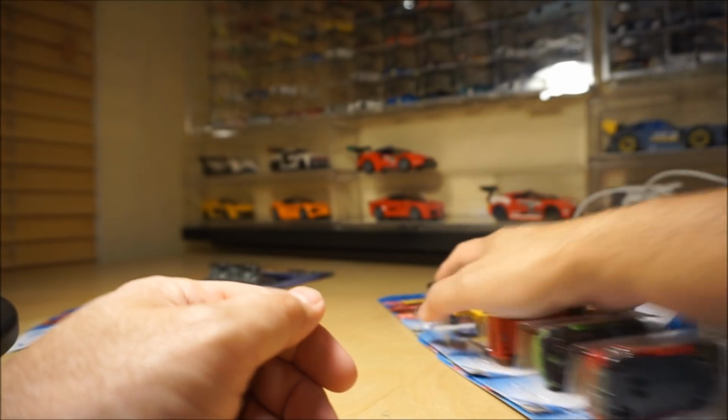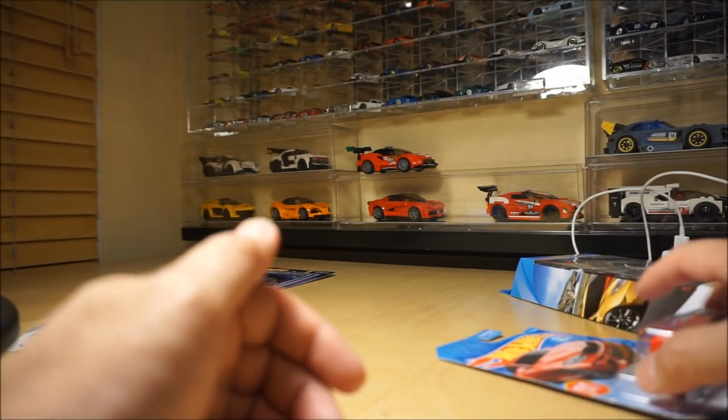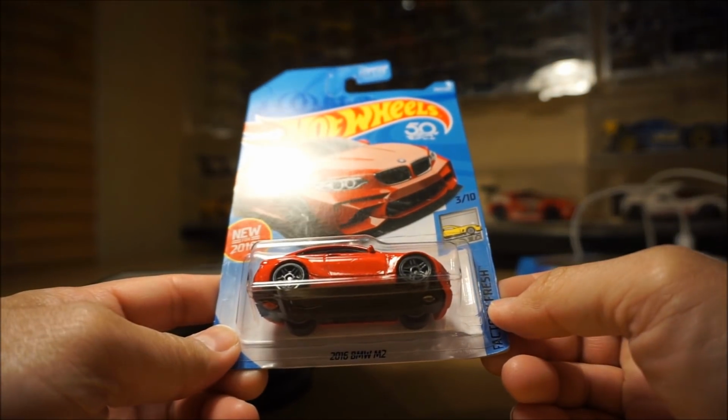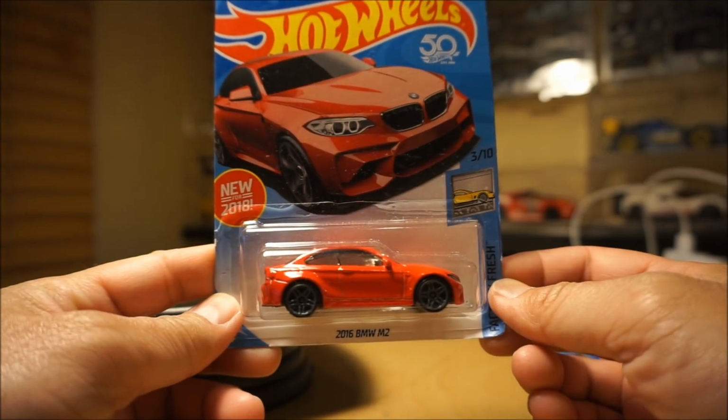Okay, some other mainline stuff that I picked up yesterday, I found at Walmart, and Walmart dumping the L case. So some more mainline stuff. Here is a new recolor 2016 BMW M2 in red. Open that one up.